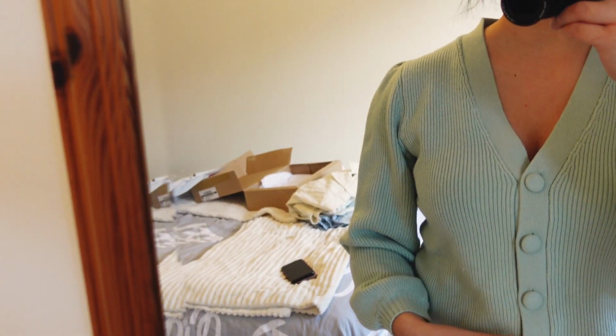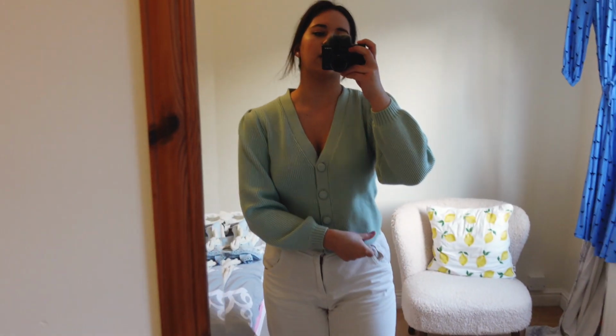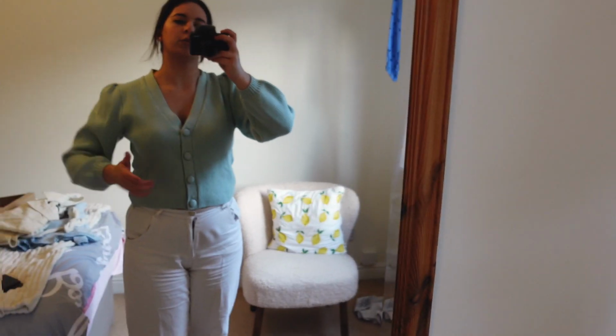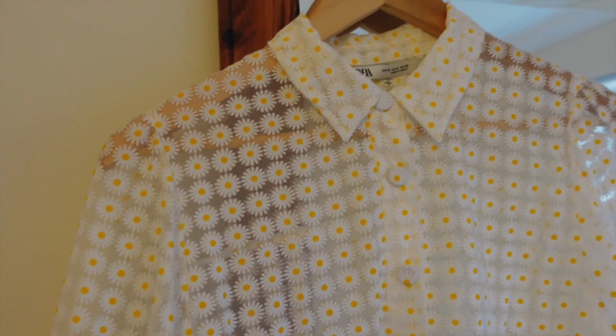Oh my god, look at that mess. Yeah, I really like this colour as well. It's almost like a cactus green or like a pistachio. Really comfortable. Something else that I wanted to show you that I got this year is actually this Zara shirt.